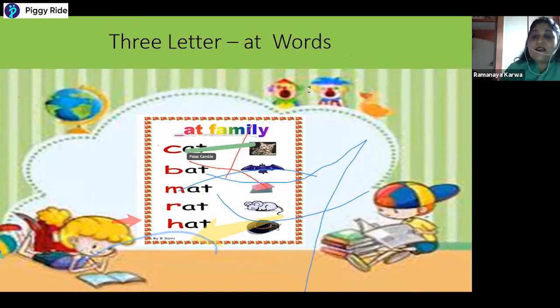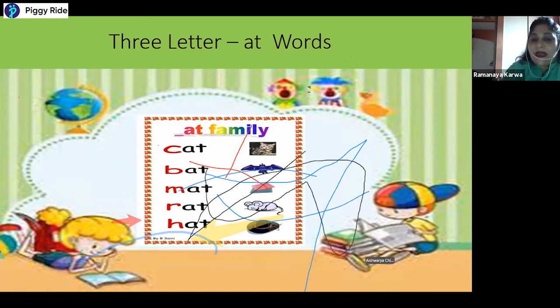Listen. Okay, I know you know that. If you are reading, cat family: cat, bat, mat, rat, hat. Okay. Can you tell me any rhyming word from this? Any one rhyming word? Do you know what is a rhyming word? Don't use these words. Only one. Tell me any new word from at.